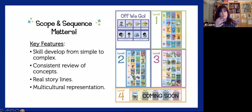And then, as I showed you in the other series as well, I'm just adding the importance of real storylines in these decodable texts and also multicultural representation. Both of them are equally important. When we're reading, we're teaching students that they should be reading for meaning. So if the storylines don't make sense, then we're in a sense teaching children that reading is just word calling. So we really want to make sure that when we're reading, we're asking questions, the story can evoke a conversation, that there's a problem to be solved, that children can connect with characters on some level.